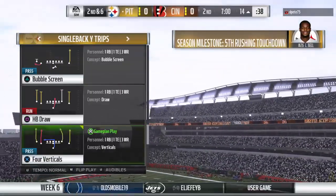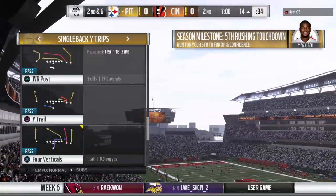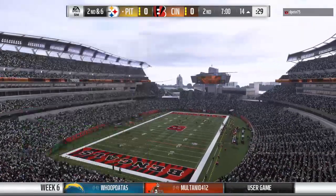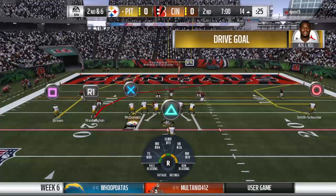Back with Charles Davis, Brandon Gaudin. It's Steeler football to begin quarter number 2. They've got it 2nd and 6 to start things out. Four yards on that last completion, so that sets up 2nd and 6.